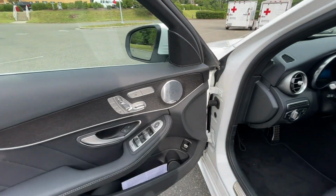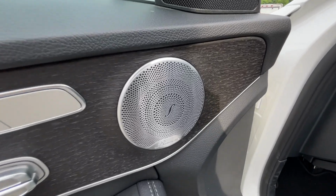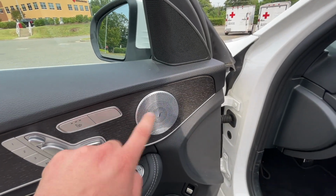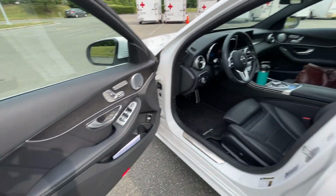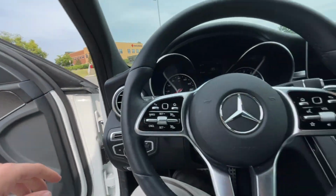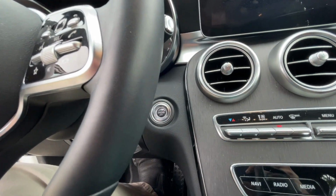And then probably my favorite part on the door right here, this one is equipped with the Burmeister audio system, which this alone is what's going to make me get another Mercedes. This audio system is incredible. But otherwise, we'll go ahead, jump in, start it up. Just foot on the brake and press your very pretty engine start button.